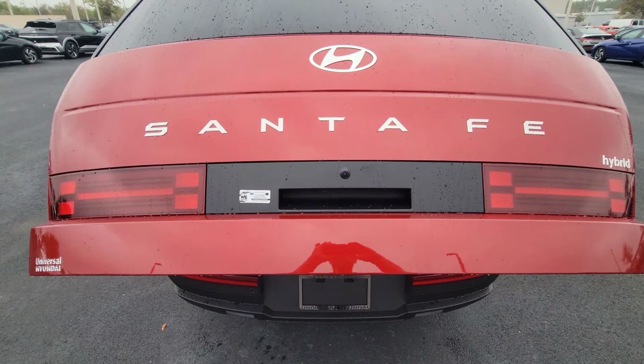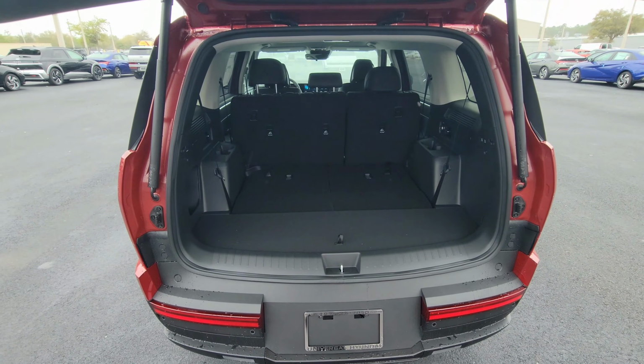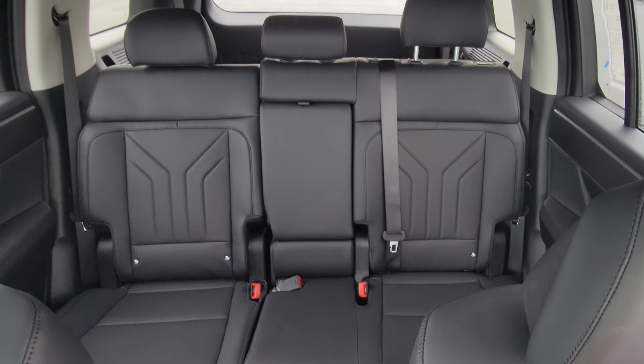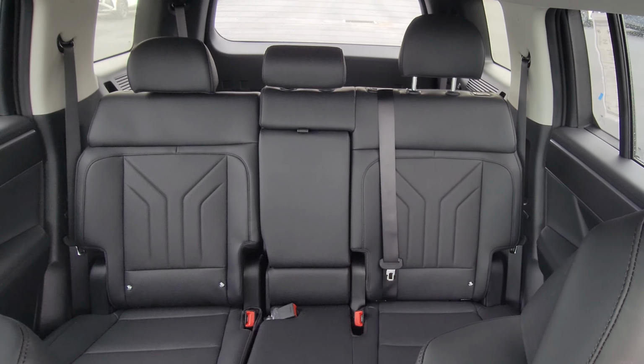And when you actually crack open that rear door, you notice it's fully electrified. There is no manual opening and closing. You just push a button on the key fob or on the door, it opens and closes at the push of a button. Diving on the inside with the SEL, you do have Hyundai's H-Tex leather seats.